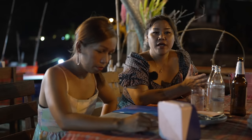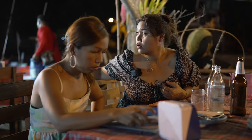There's one more little small restaurant over there. Oh, you've checked everywhere already. We'll try that one next time.